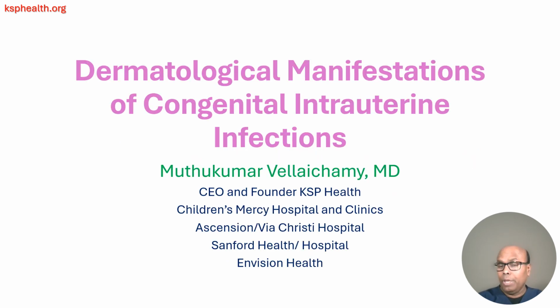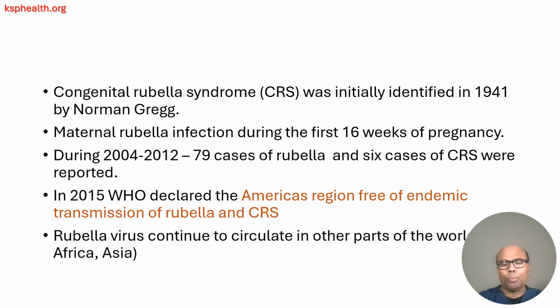This week, we are going to talk about dermatological manifestations of congenital intrauterine infections. First, we'll start with congenital rubella. Congenital rubella syndrome was initially identified in 1941 by Norman Gregg.